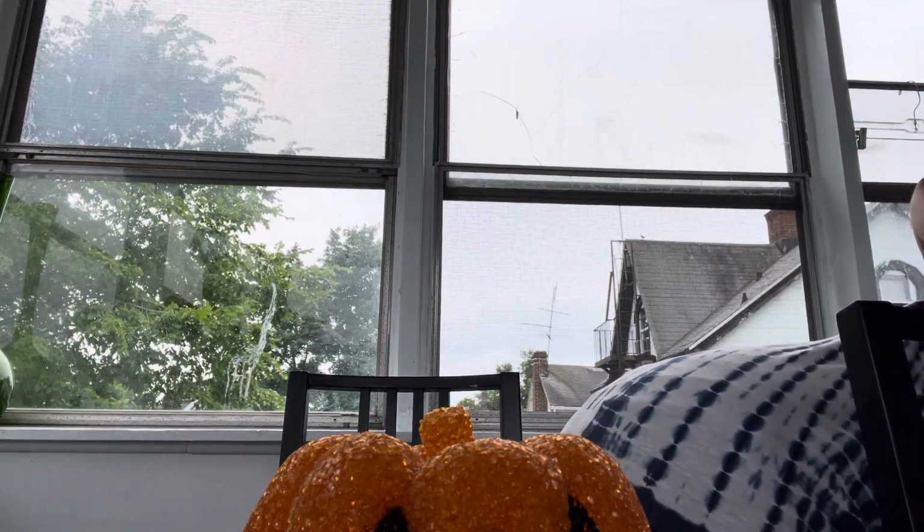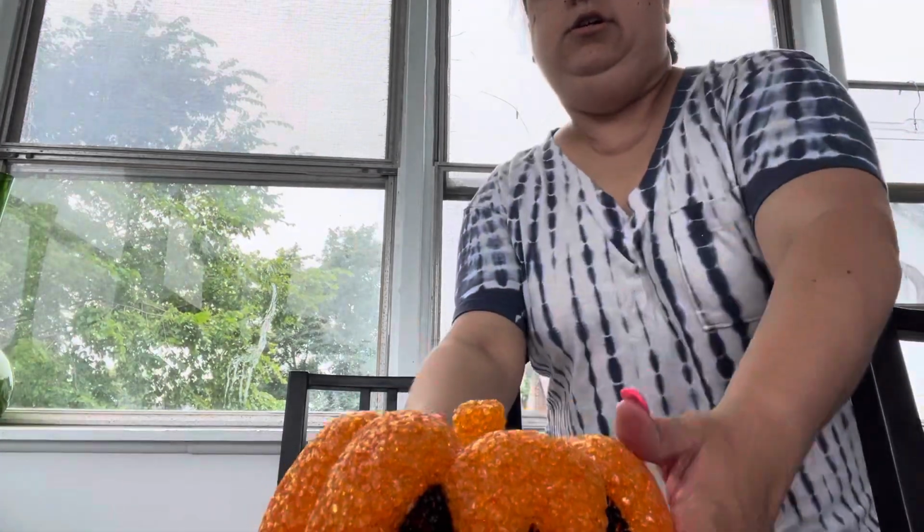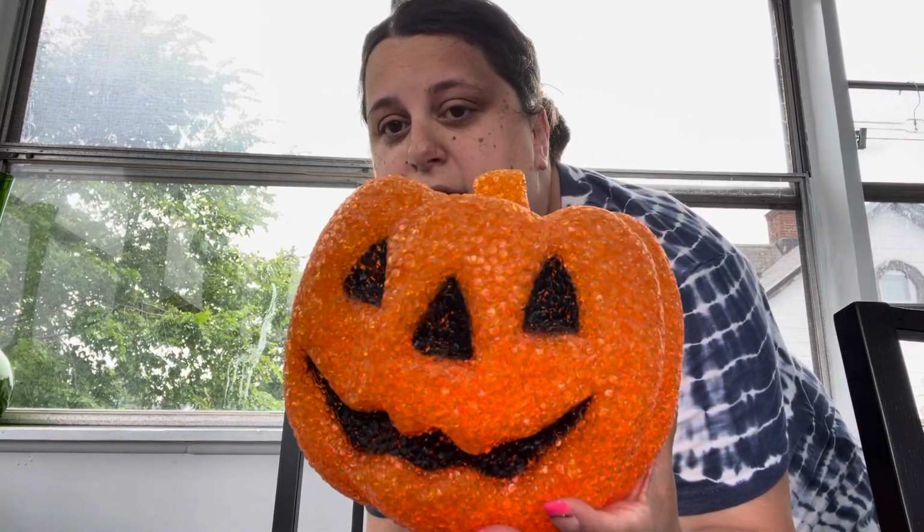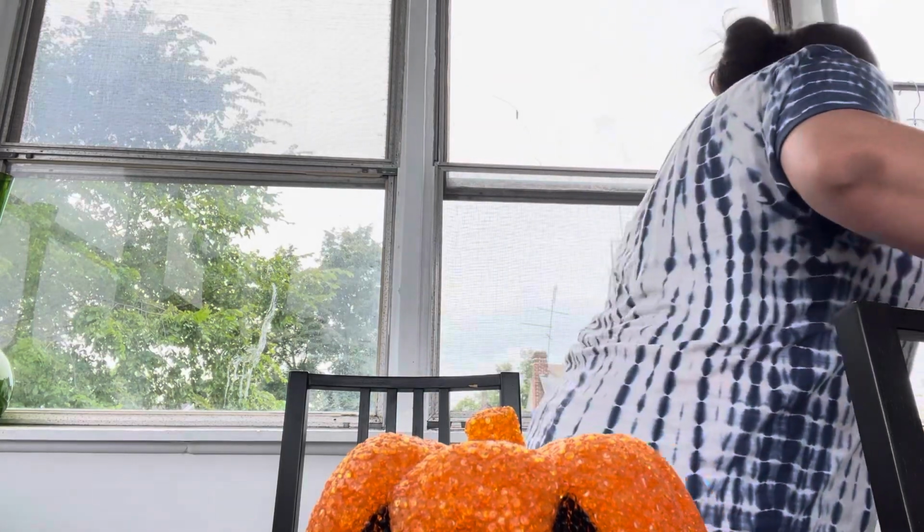Let's put this on. Okay. Can you see the pumpkin? Oh, it's daylight. I mean, it lights up a little bit. You ain't gonna see it till night. But it works. It works. Anyway, I thought I'd show you. It's a new item. Okay, it works.